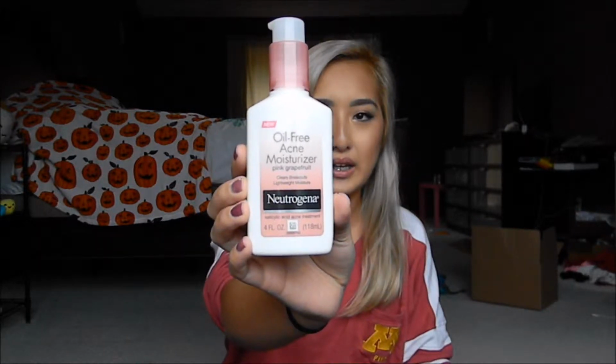And then a moisturizer that I've been absolutely loving for the entire summer is the Neutrogena Oil-Free Acne Moisturizer in pink grapefruit. After I tried this, I bought about 7 more backups. That's how much I love it. With the Neutrogena makeup wipes, they have a pink grapefruit one, and that one breaks me out. That one irritates my skin so much. But with this moisturizer, it's different.